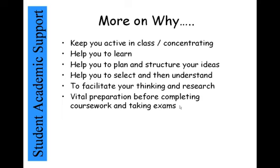When in class, note-taking is a means of keeping your concentration on track as you are concentrating on what is relevant to write down. Notes help you learn, structure your ideas in a logical manner, and then give you the opportunity to look at things you don't understand in more detail. There is too much information for you to learn throughout your modules and during a whole semester, therefore it is vital preparation for coursework research, writing and submission, and exam revision.